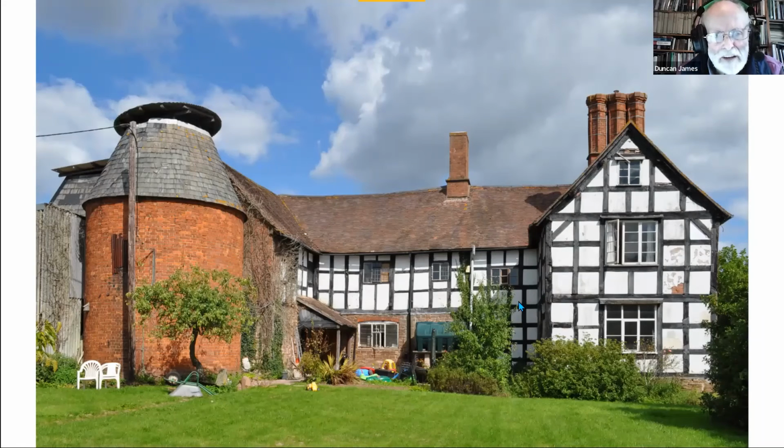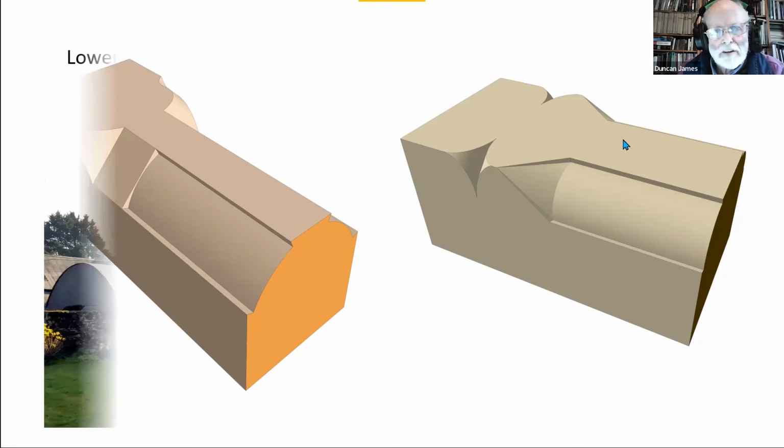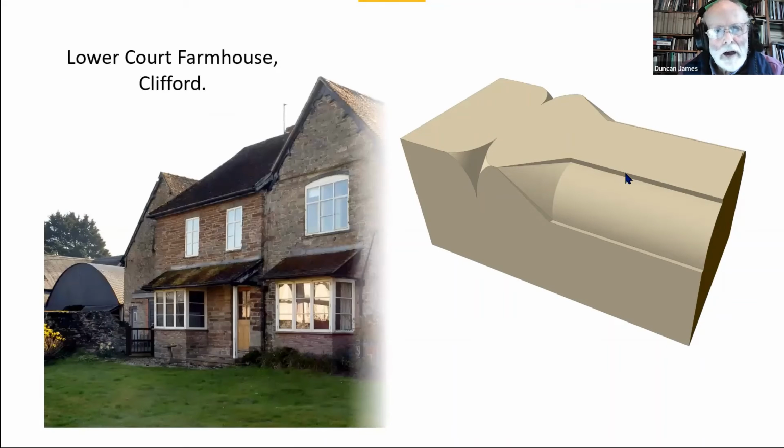But what is really quite fascinating is that in the first floor of the service end, what remains of it, we have really rather fancy stops, which suggest that the upper floor wasn't really used for service purposes, and that it had some status, some considerable status. And there's quite a few buildings I've come across where the upper floor of the service end is undoubtedly used for higher status function than just servants.